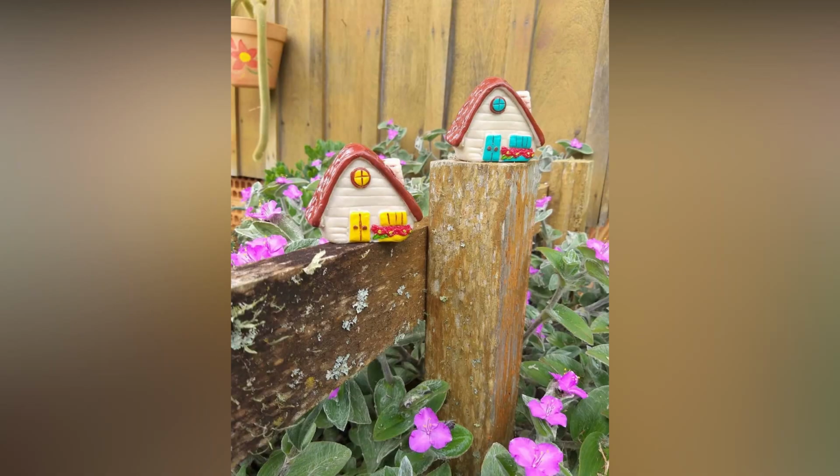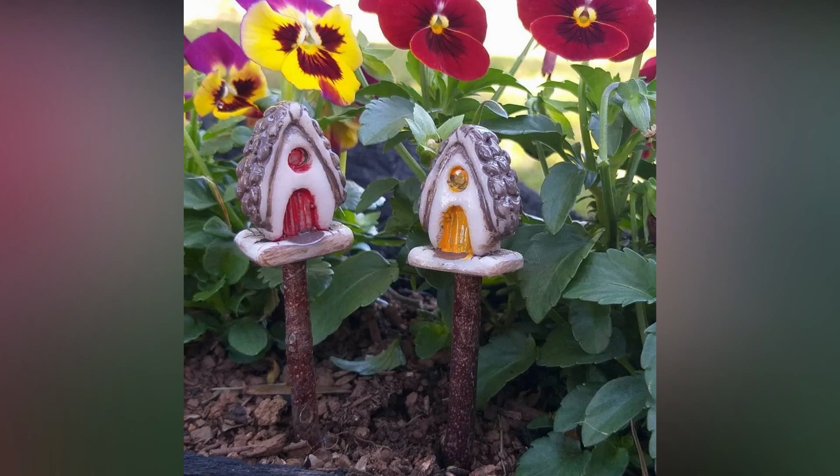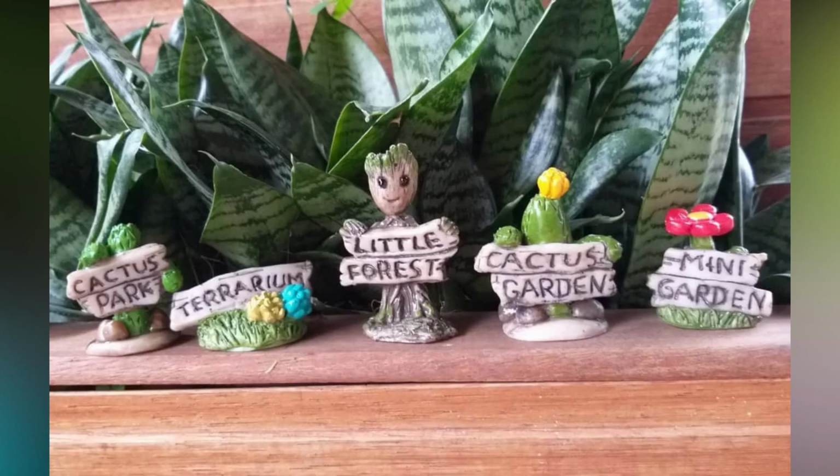Now, let's talk about the advantages of having a properly decorated garden. A well-thought-out garden can significantly increase the enjoyment you get from your outdoor space. It's a place to unwind and escape from the stresses of daily life.